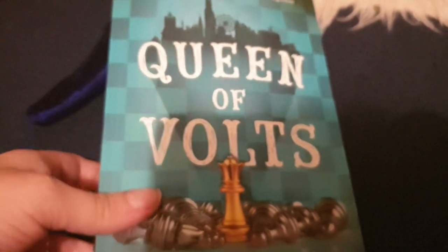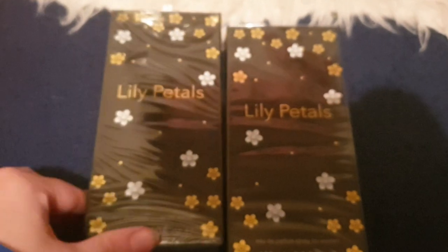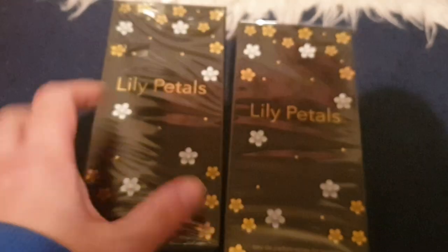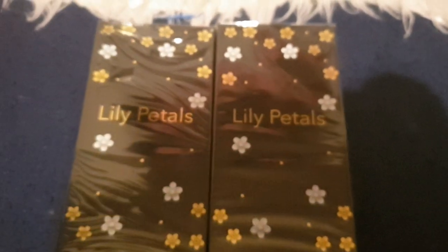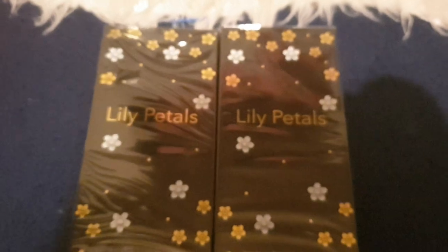So, yep, Queen of Vaults is for sale, as is this electric blue headband, quite a thick headband. It's got a soft velvety material, or is it velour velvet? I don't know, but that's that. Okay, I'm selling these two as a pair, and they are perfumes, brand new and sealed, as you can see in the packaging. They're called Lily Petals, so they are going as a little mini bundle of two.